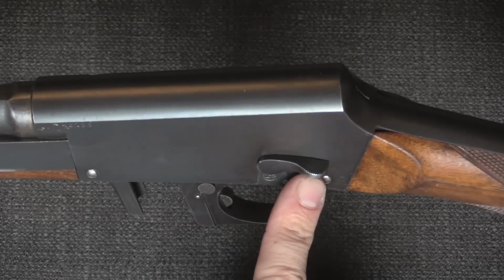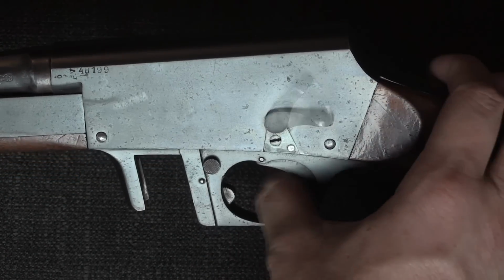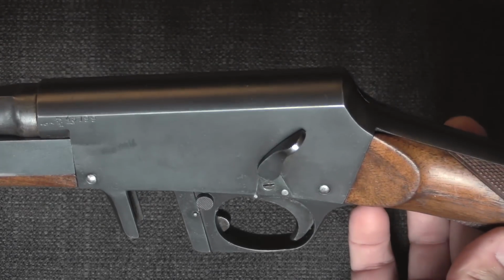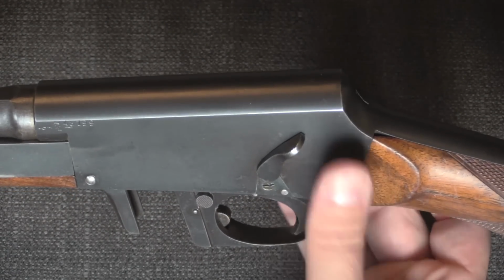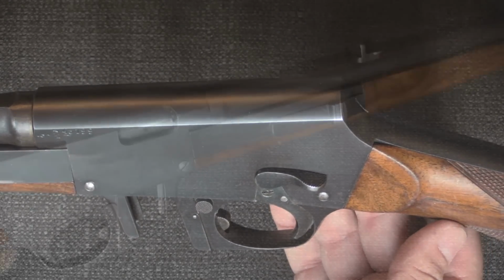This is actually the hammer. That is an external extension of the hammer, so you can dry fire it and that will go up. This is similar to the Mannlicher pistols, the Mannlicher 1900 and 1905 pistols. And then if you have a round that doesn't want to fire, you can simply recock the hammer from the outside and try it again.